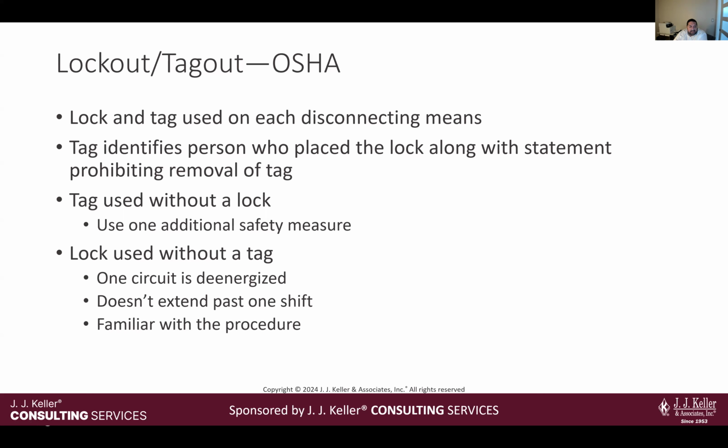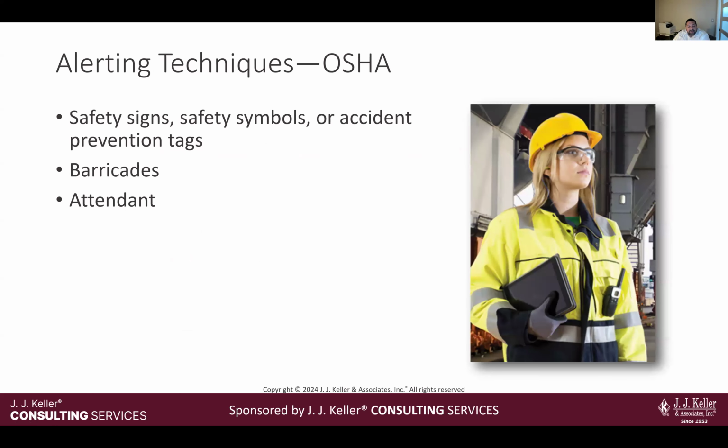Only one circuit or piece of equipment is de-energized, right? The lockout period doesn't extend beyond the work shift. And then the last nugget would be along the lines of employees exposed to the hazards associated with re-energization of the circuit or the equipment are familiar with the procedure, and that's going to go back to our training processes.